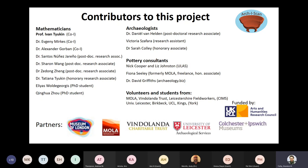We'll be working with them. They haven't had any of their volunteers taking part yet, but they're very keen that some of their local volunteers will be involved in our project. And we'll be doing a public presentation in Vindolanda around the 17th and 19th of March, and then we'll probably be doing another one at the Colchester Museum. It was scheduled for Easter, but we're sort of behind, so we were putting it off until next year.